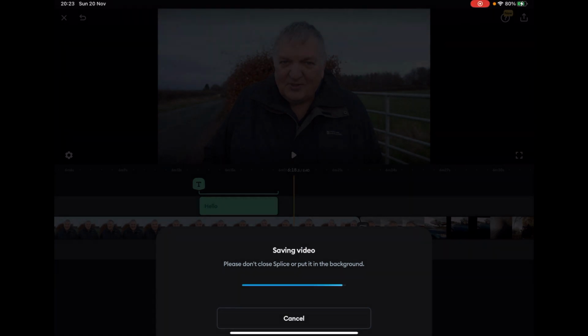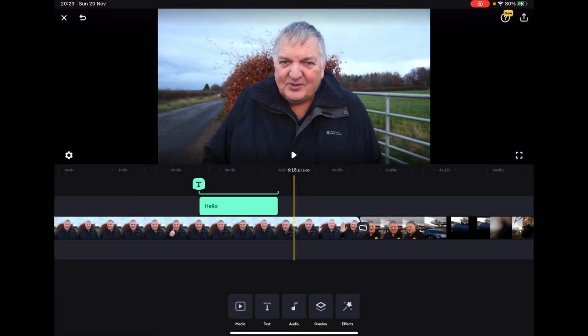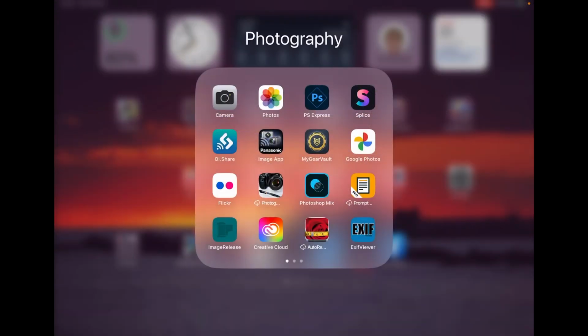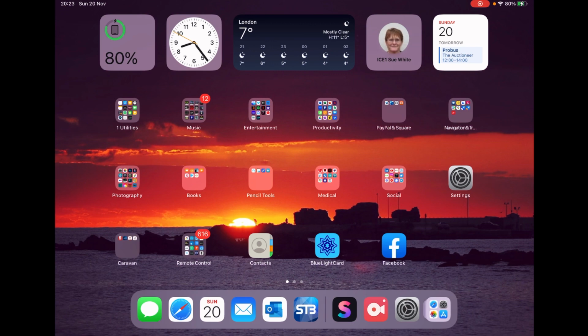So here it is, just about to finish, just about done, and it's reaching the end now. I can post it at different places if I want to. I tend not to hit the close button. I then hit the cross at the top left, and I've got 2 projects there, the newest one being Autumn Test. And if I close this off, I can bring that back on again.